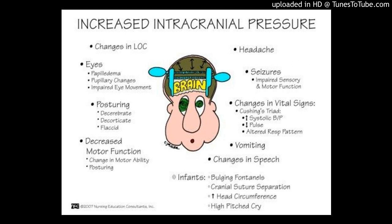It will still perfuse somewhat at 60, but below 60, that patient's going to be out. That's why when you stand up real quick, you feel dizzy: your mean arterial pressure is not able to get that blood up. So, mean arterial pressure.